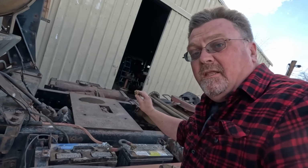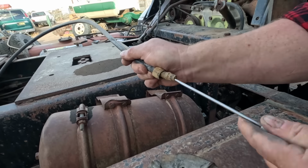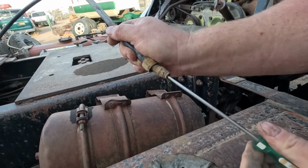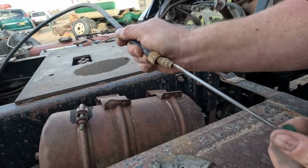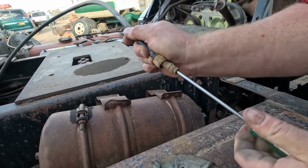If I put shop air to this, what'll happen? Probably should unclog it first. Use a flat blade screwdriver, works good as an auger. It's kind of like a wood drill.